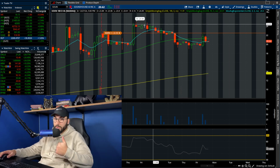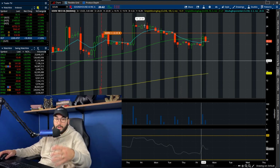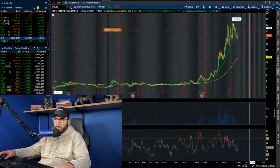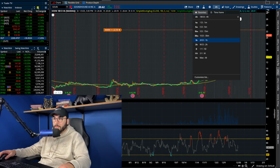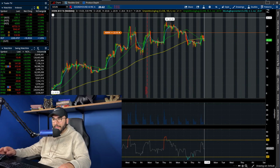So the head and shoulders breaks, and overall, we just get a full-on breakout and a continuation play here. So I liked the signs that we saw this morning of momentum coming back in, but we just failed to get that final push at 22.50, which we just have to do, right?